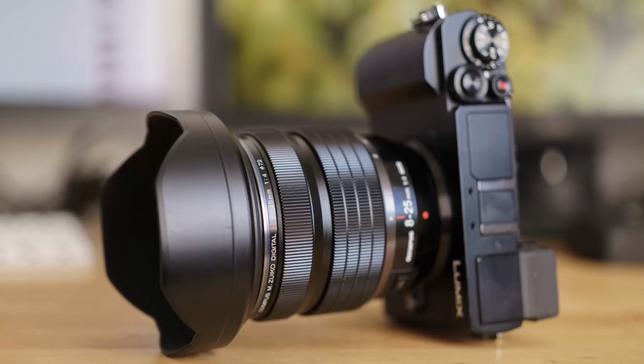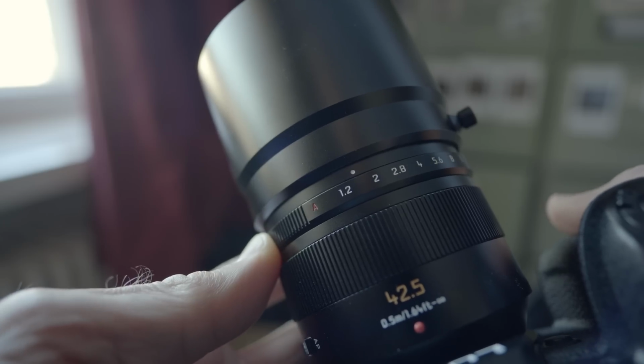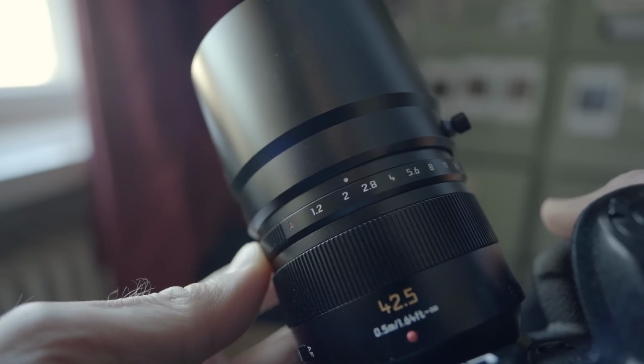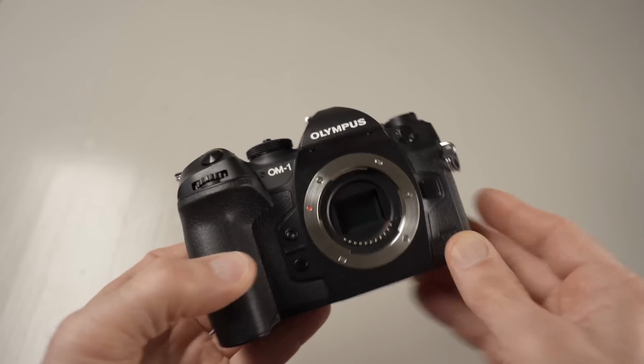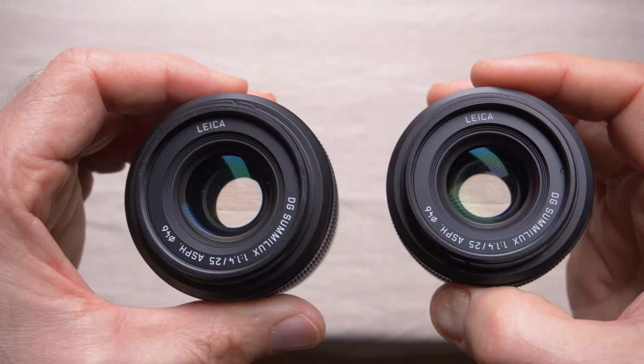Micro Four Thirds is kind of a standard, but unfortunately those two camera systems are not 100% cross-compatible. There are some minor annoyances that may come as a surprise if you are not familiar with those. One example is the aperture ring that can be found on some Panasonic Lumix lenses. That aperture ring does not work on Olympus or OMDS cameras, which doesn't make any sense. The lens lineup is huge and you should be able to find every possible lens there for every possible purpose.